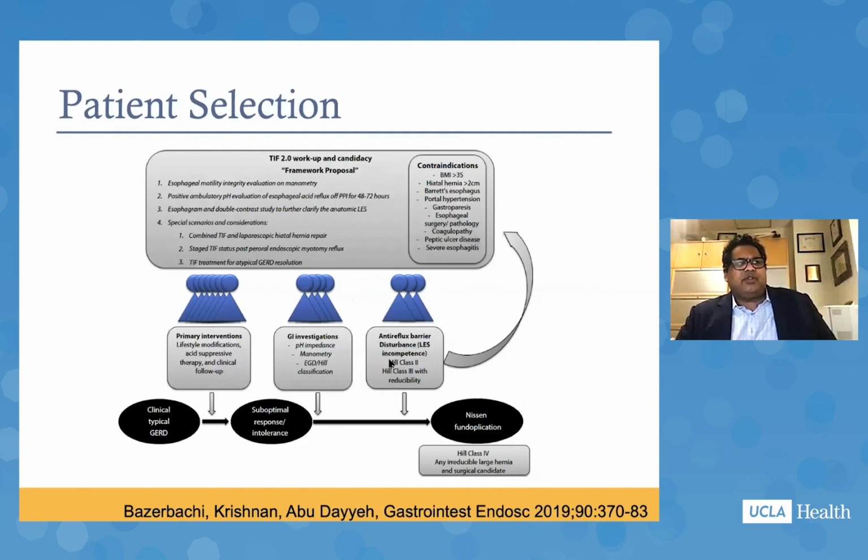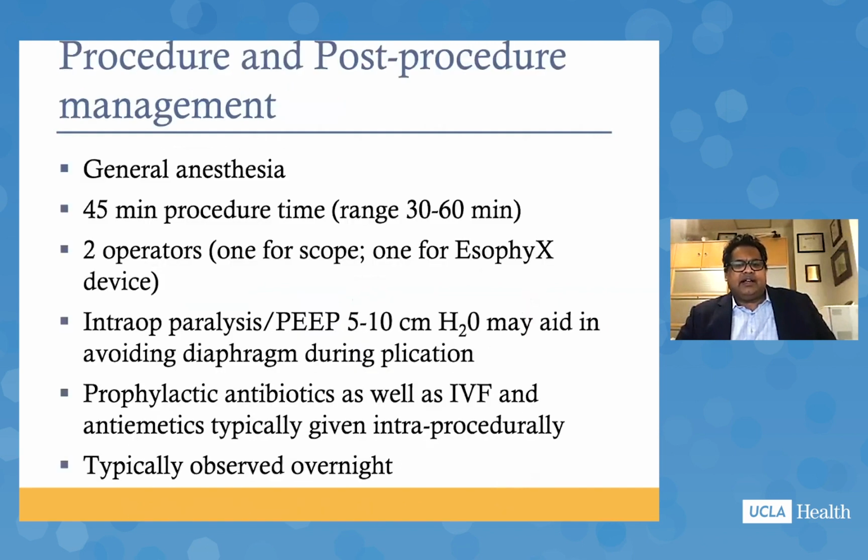So these are really for those low, moderate to early severe reflux patients that you may be able to ideally find an opportunity for. The procedure is typically done with general anesthesia, on average about 45 minutes. Experts may be able to do it in as little as 30. I think people just beginning may take more like an hour. It requires 2 operators, as I mentioned.